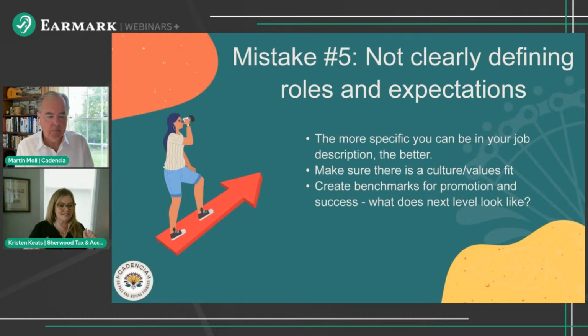What does a level 1 staff person look like, and what does it take to get to level 2? What does it take to get from 2 to 3, and so on? What does it look like to be a client manager? Because ideally, in an ideal world, these people are going to stay with your firm for a long time, and they're going to need that path to growth.